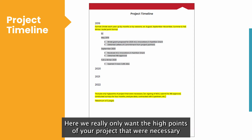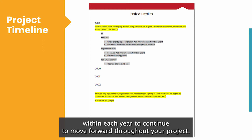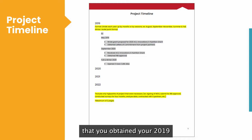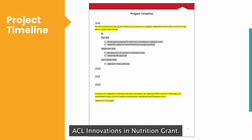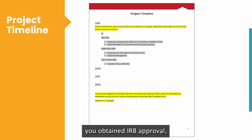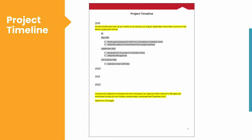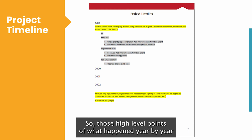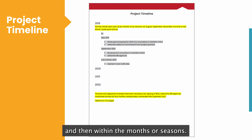Here we really only want the high points of your project that were necessary within each year to continue to move forward throughout your project. So some of those high level examples would be that you obtained your 2019 ACL Innovations in Nutrition grant. You obtained letters of commitment from project partners. You obtained IRB approval. You opened 12 cafe restaurant sites. So those high level points of what happened year by year and then within the months or seasons.